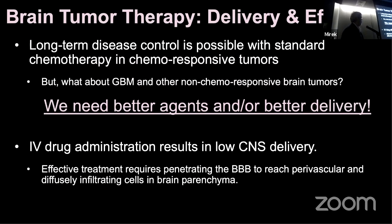So, brain tumor therapy, delivery and efficacy. One problem that we all know about is the delivery. But the other problem is we've got to deliver something that kills the tumor and doesn't kill the brain. And that's a tough combination to deal with. Long-term disease control is possible, even using standard chemotherapy in chemo-responsive tumors, such as CNS lymphoma, and we'll show you some of that. But what about glioblastoma and other non-chemo-responsive tumors? We need better agents as well as better delivery.